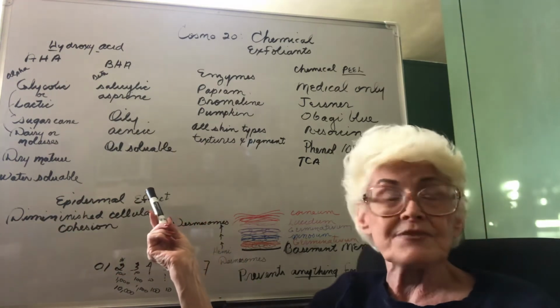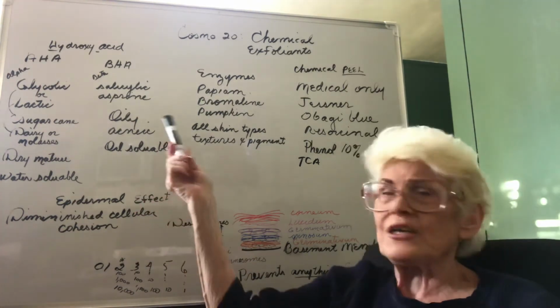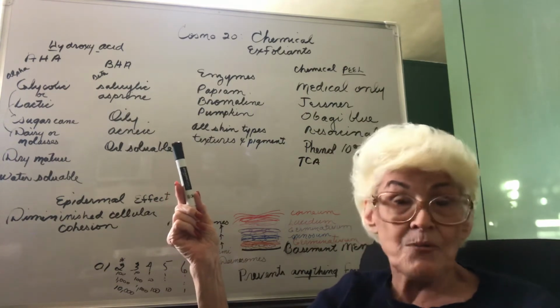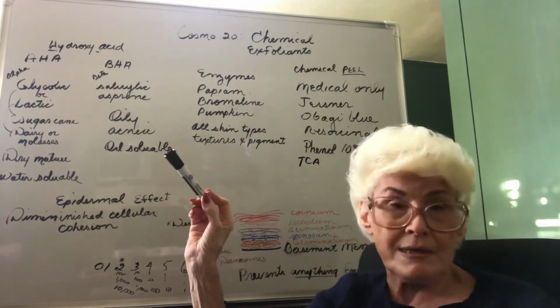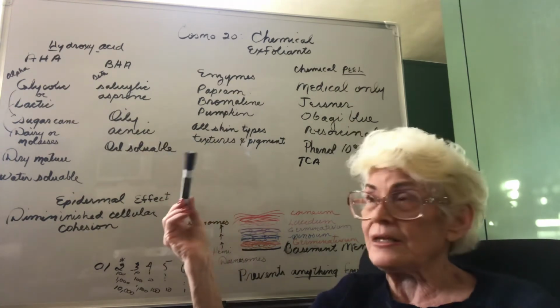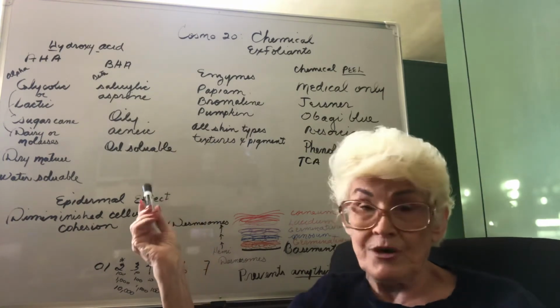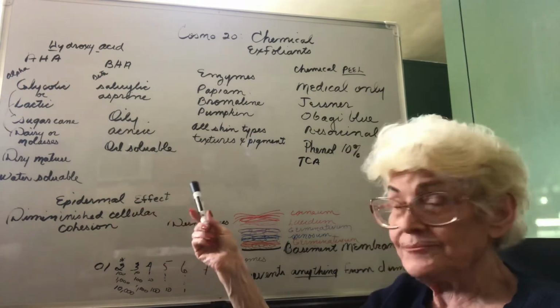Now you have lots of products, especially cleansers, that contain beta hydroxy acid. Why? It's not water soluble. There's absolutely no benefit. It's going to wash right off. So don't purchase a cleanser based on the fact that it has a beta hydroxy acid in it. You're paying more for something that is totally ineffective, and you can understand why.